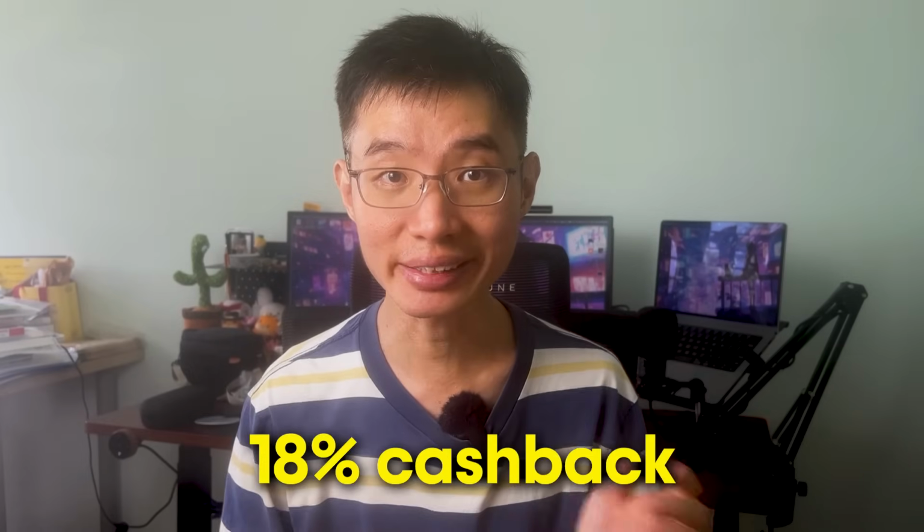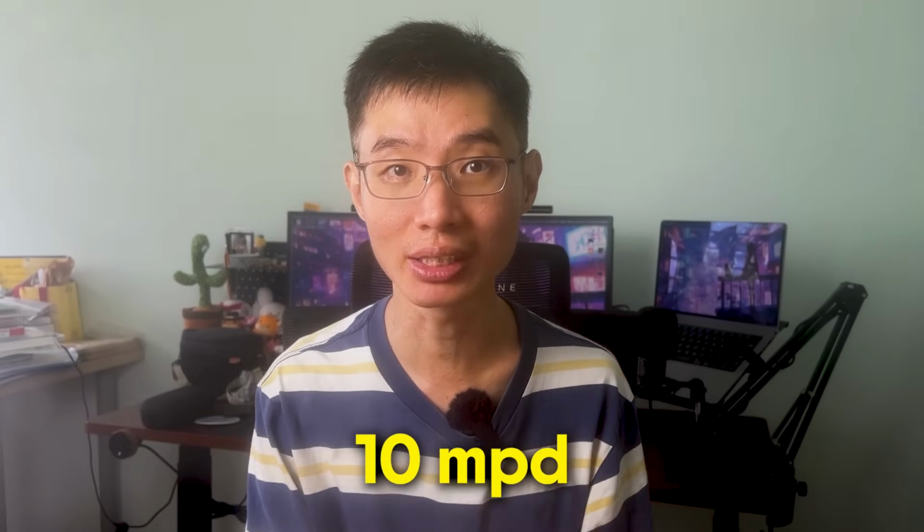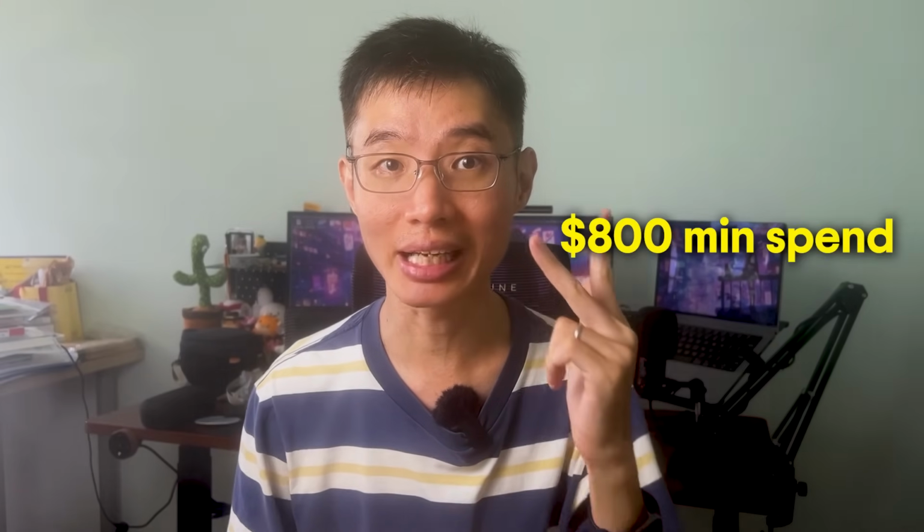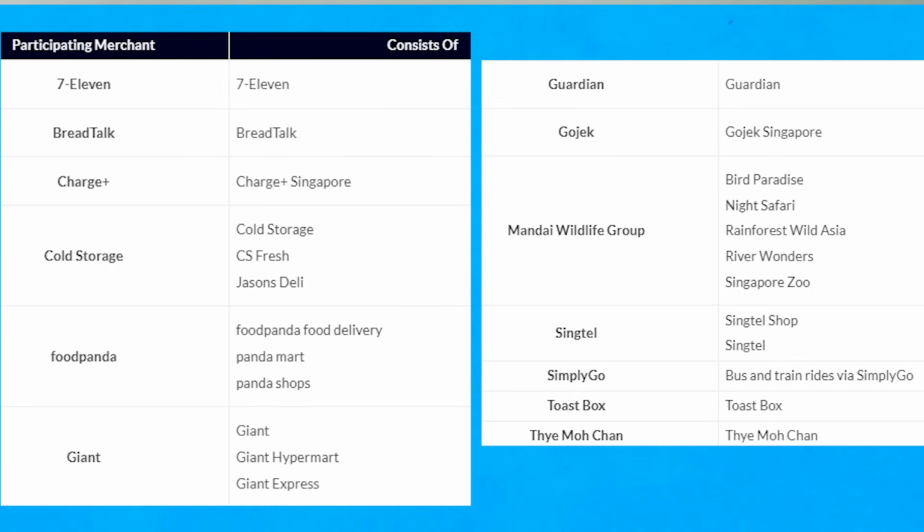With its insane 18% cashback or 10 miles per dollar, the DBS U card is hands down the best card to use for SimplyGo. But of course, there's a catch. There's always a catch. To unlock those crazy high rewards, you will need to spend at least $800 a month and make transactions across 4 different U merchants. Thankfully, SimplyGo itself already counts as one of them.